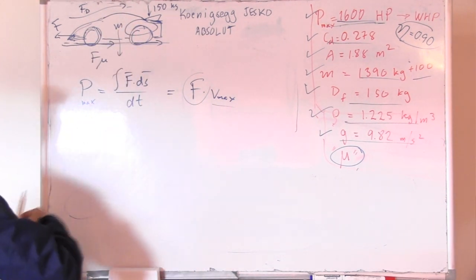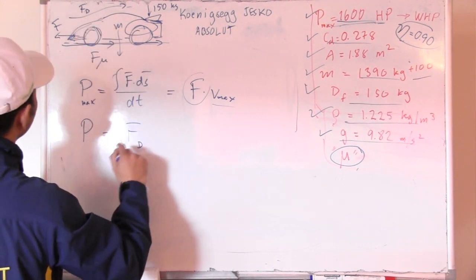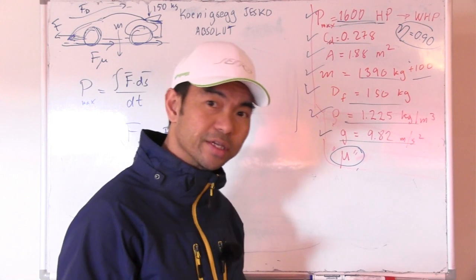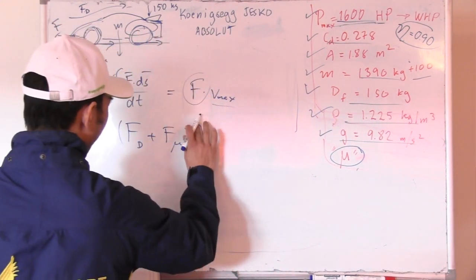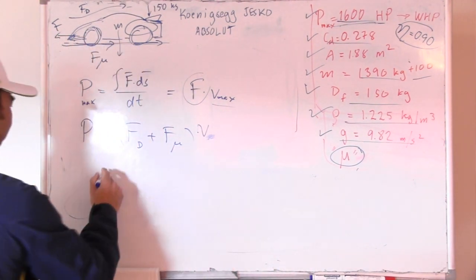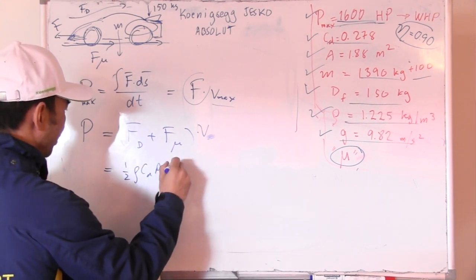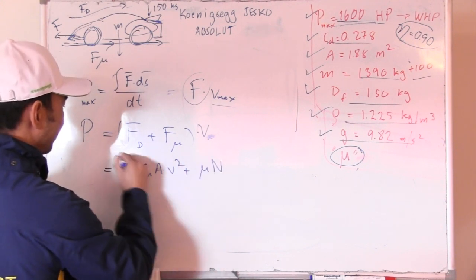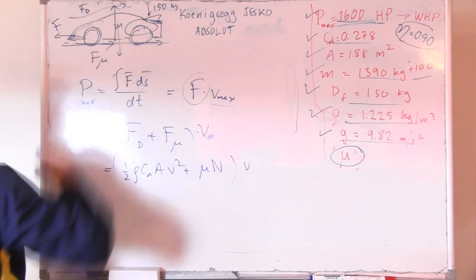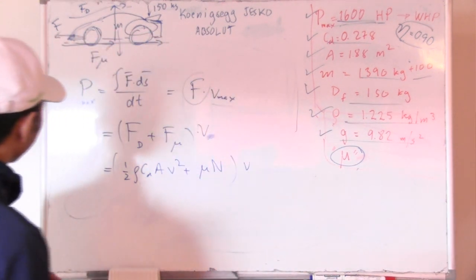Okay, so let's rewrite this. P max will be written just as P, and F here will be the sum of the drag force and the F mu, the rolling resistance friction that comes into play when you drive a car. And then V is just V. So what is Fd, the drag, which is generated by the motion through the air? It is 1/2 rho CD A V squared, and this one is mu times N, times V, where N is the normal force perpendicular to the surface that the car sits on.